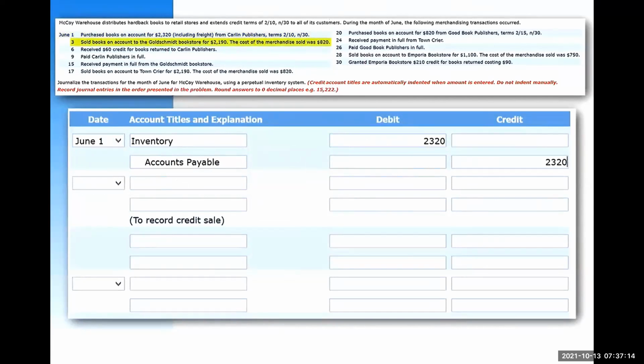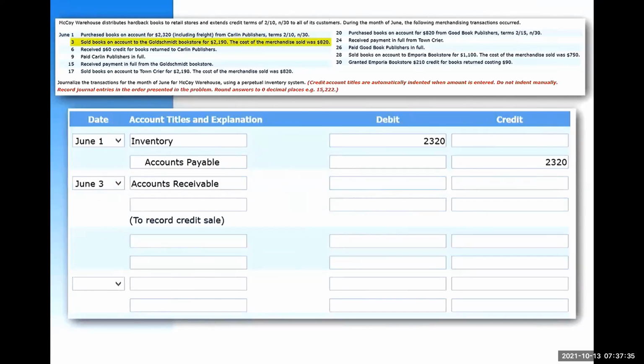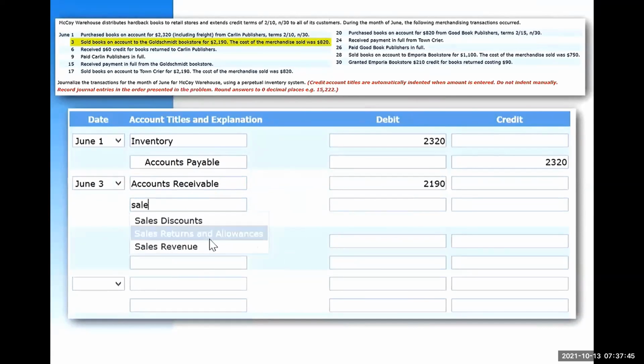On June 3rd, they sold books on account for $2,190, and the cost of those goods was $820. So we enter the date, June 3rd. To record a sale under a perpetual system, we have to make two entries. The first entry records the receivable and sales revenue, so we'll debit accounts receivable for the selling price of $2,190, and we will credit sales revenue, and again that was for the selling price $2,190.